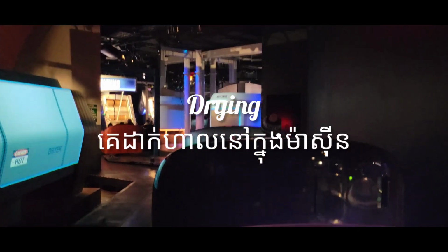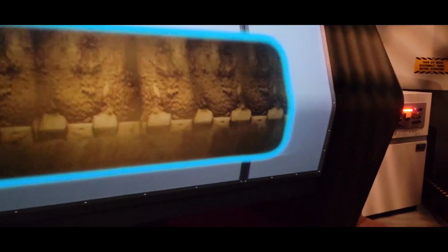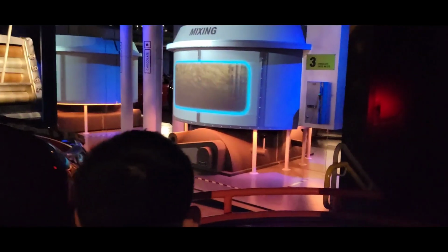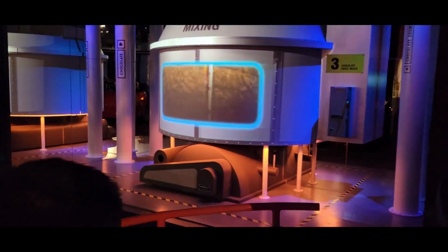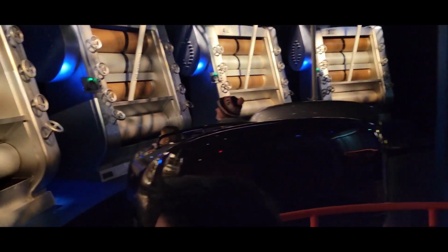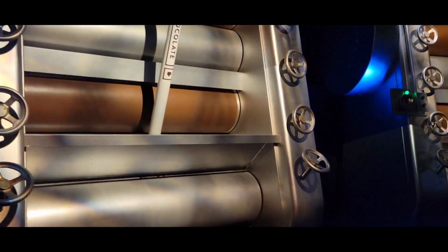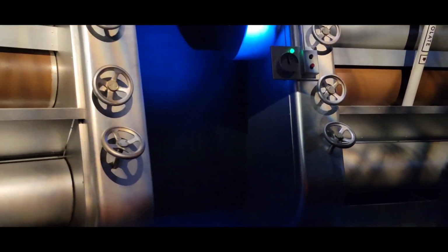We dry the chocolate crumb into a powder. Then we mix in the cocoa butter we pressed out earlier and a dash of vanilla. This brings out the chocolate's rich taste, creamy texture, and of course, that wonderful smell. We feed the chocolate crumb through steel rollers that grind and refine the chocolate until it reaches a smooth, uniform consistency. Here's our friend Kiss to explain the next step in the process.